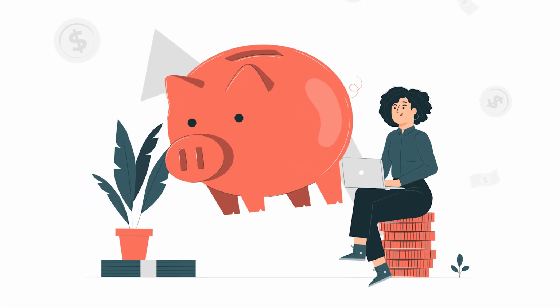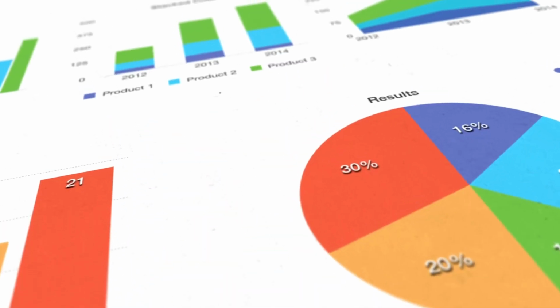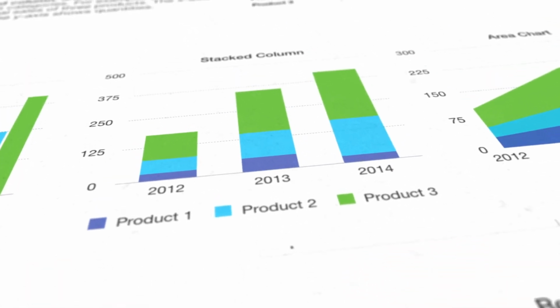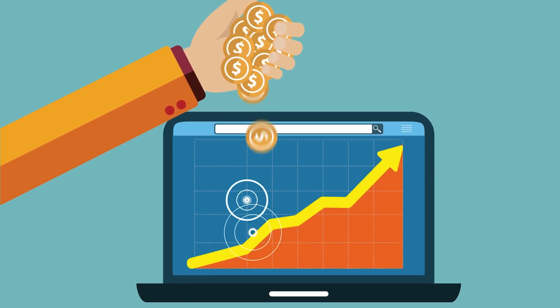Maximizing the ROI of remote work is essential for sustaining its benefits. By understanding and tracking key productivity metrics, using SaaS tools effectively, and fostering a data-driven culture, you can ensure that your remote work investment yields significant returns for your business.